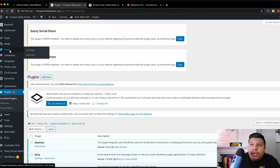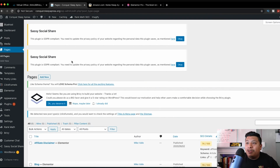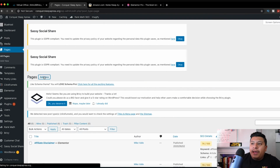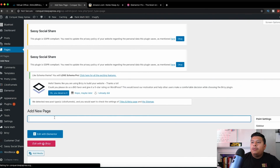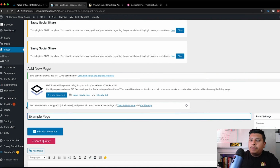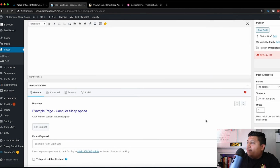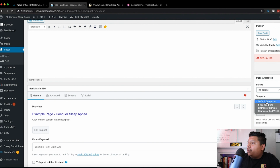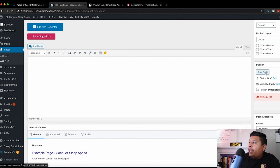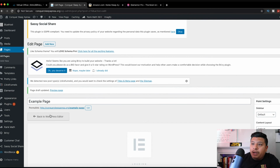When you want to create a page for your website, you go into pages, right? I have all these pages here, but if we're working from scratch, I'm going to show you how you can create your own. So let's add a new page. Let's name this example page. Then you're going to have the option here to edit with Elementor, but before you do any of that, you want to make sure that right here under template you put Elementor canvas, or it's just not going to look right. We want to go ahead and save this draft. Okay, once your draft is saved, we're going to click edit with Elementor.